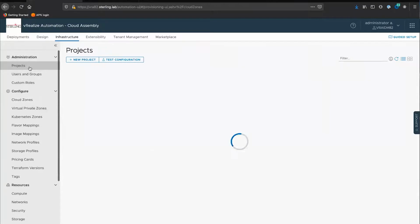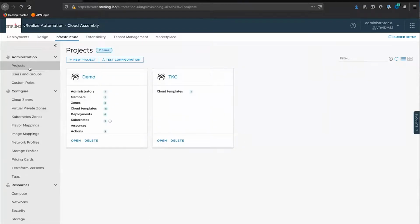After cloud zones, you want to make sure that you create your projects. So now you've got your infrastructures, and now you set individuals, administrators, members, what have you, to those projects to say these people have access to this infrastructure.